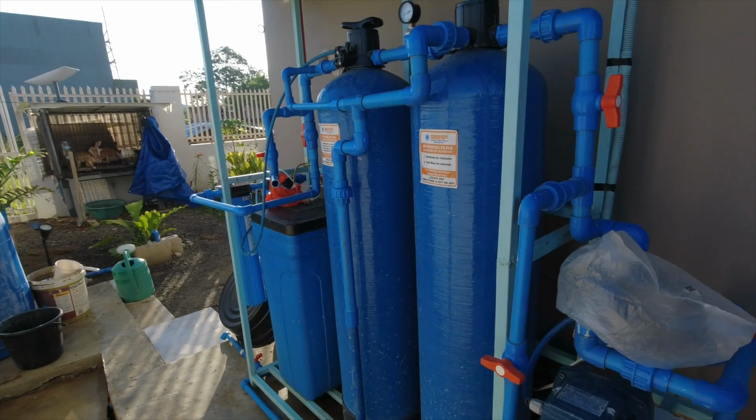So that's for our water. So that's the water that we use for showering, washing dishes, bathroom, and even for watering plants and stuff like that, because it goes through the pipes and all that. And giving to the animals like the rabbits, the dogs and stuff like that.